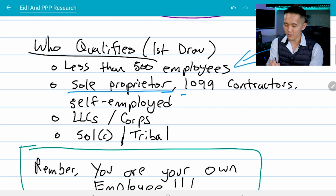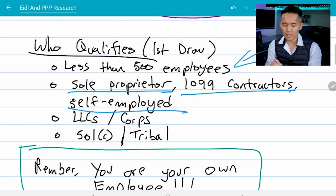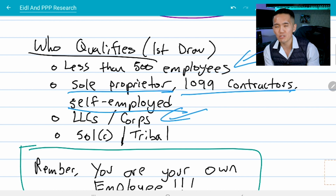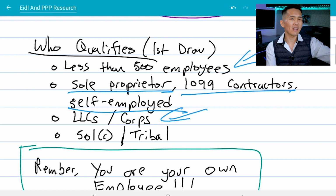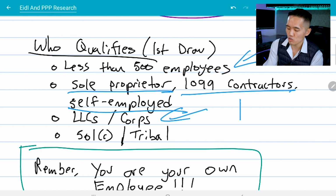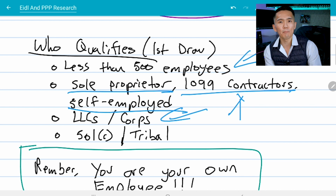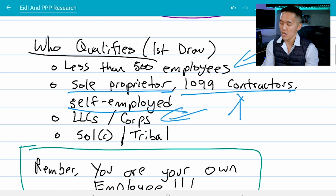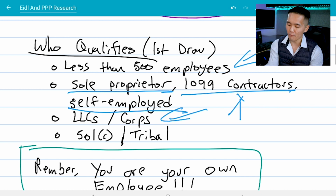You must be a sole proprietor, 1099 contractor, or self-employed, but I'm also going to include LLCs and corporations in there. So sole proprietor, simply put, is that if you don't have an LLC, don't have a corporation, you're just going out there doing Uber driving or weekend wedding photography, you are a sole proprietor. But you can also be a 1099 contractor, meaning you may work with a company on an ongoing basis, but you don't get a W-2. You get a 1099. You are an independent contractor. So you also technically qualify as a candidate for the Paycheck Protection Program.